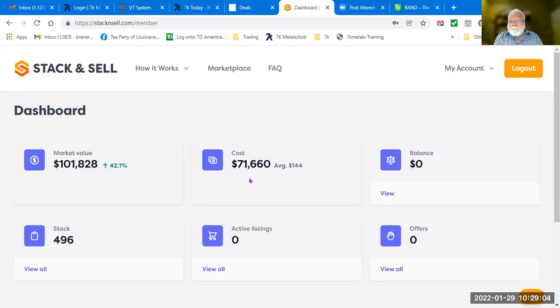Now, we have a method to stack and sell with our marketplace. If we want to liquidate them, we can, and we don't even have to interact with the buyer. That's a beautiful thing. It's just like real estate. You want to list the house, you hire a realtor, they list it, they bring the clients in, they bring you a contract. Well, that's what Stack and Sell does. They have the back end where people are buying, either members in 7K, or in the future, more and more the whole wide world will be able to buy products from us, and we're the only one with them.